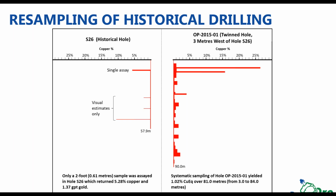So back to S26, they just did one assay. It was about 5% copper, which is pretty phenomenal. But they largely didn't pay attention to the rest. And so they had some visual estimates on some other high grade pops, but they just weren't paying attention to the non-obvious stuff. Now, what was done here, on the right-hand side, you see hole OP 2015-01.